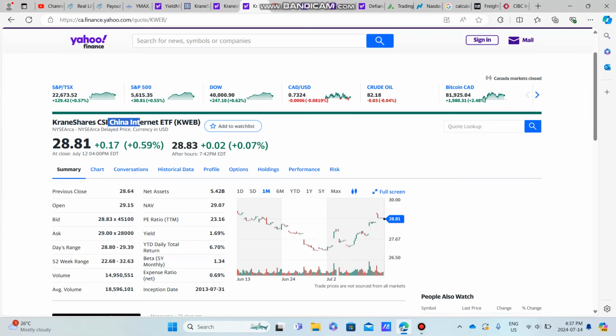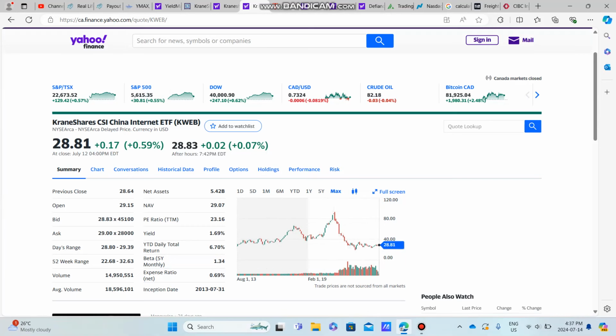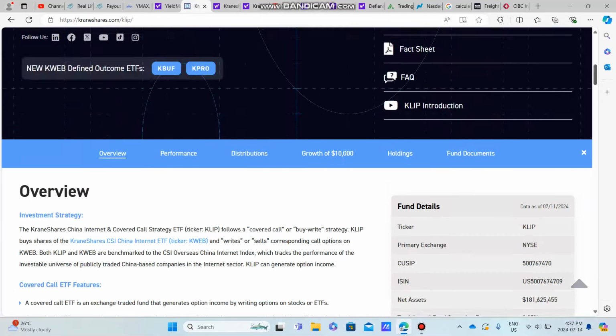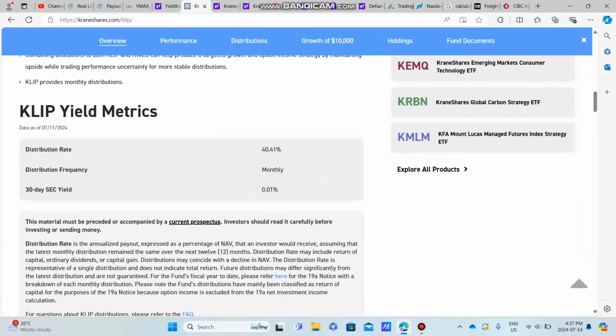And one thing is, when we look at the Chinese internet sector as a whole, you can see here, relatively, I'd say throughout history, it generally trends slowly upwards over time, which is exactly what we want to see for Clip, because Clip will take advantage of that slow uptrend and produce a 40% dividend, which it's been producing for the past year and a bit.